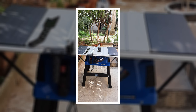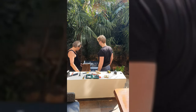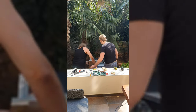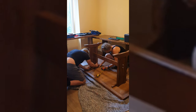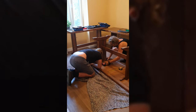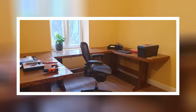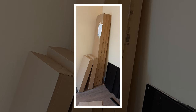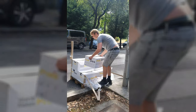Next on the to-do list, assembling a saw table because we needed to top the office desks. They were too high. Job done. Nice. Also, mounting the bar to the kitchen and assembling a couple of china cabinets. Some of his Amsterdam office stuff also arrived in that period.